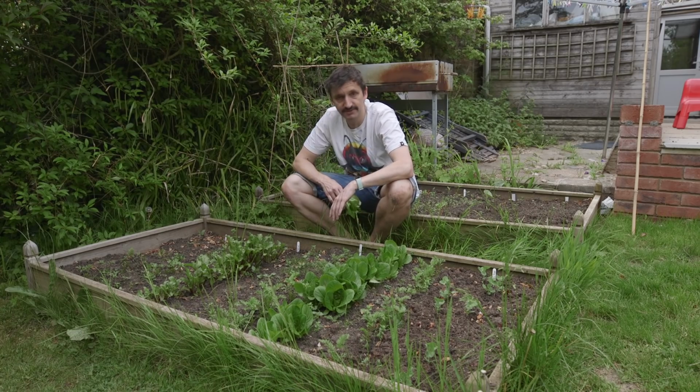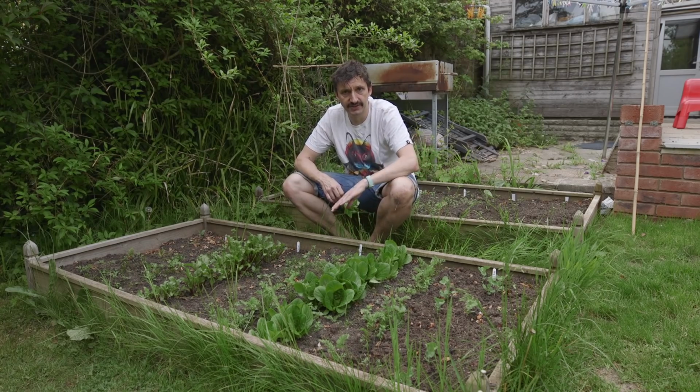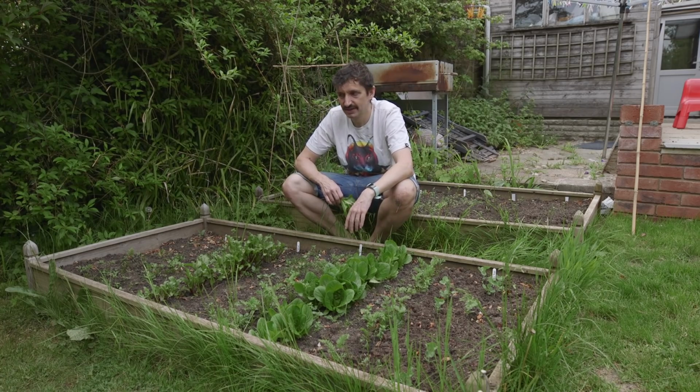Once you do start harvesting stuff as well, you can start to put in plants for later on if you're sensible. Sometimes you can start off plants inside that are for the autumn, winter sort of time, and then plant them out once you've got space in your raised beds. But it takes a bit of concentration, a bit of planning, but the rewards are immeasurable. I mean, it's just extra vegetables, but it's hard to measure.